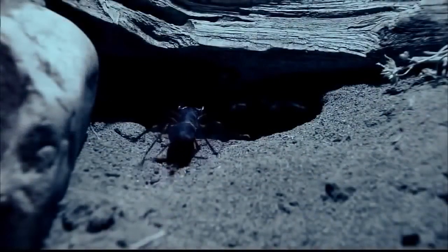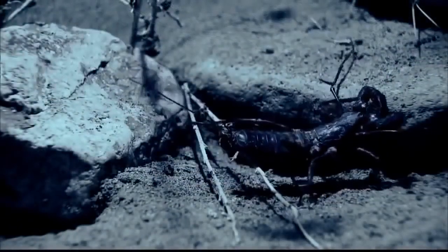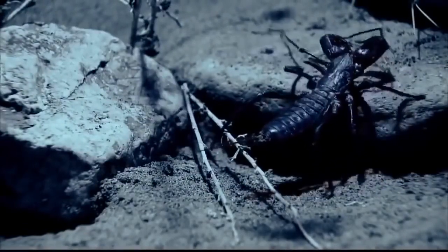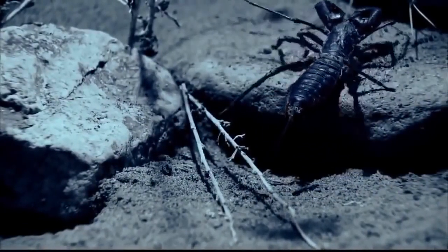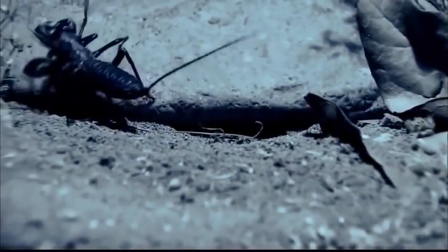Unlike scorpions, this creature is not venomous, but its long whip-like tail can still pack a punch. When irritated, a vinegar-like liquid shoots out the end of the tail. It's like built-in pepper spray, always ready for intruders.